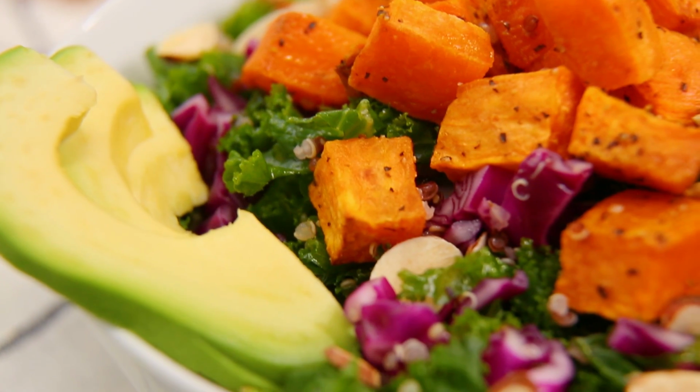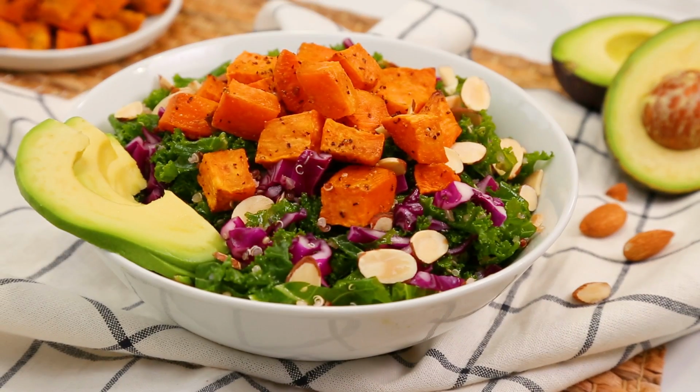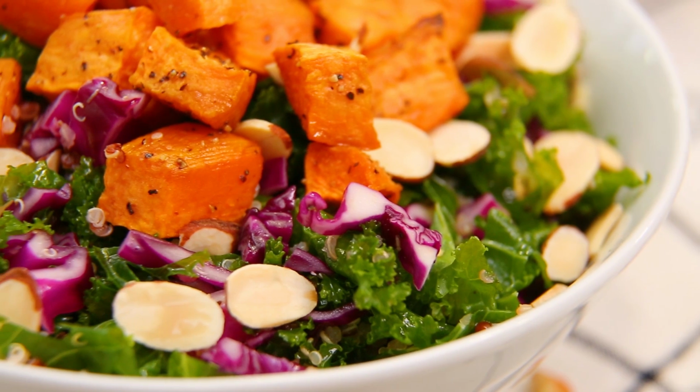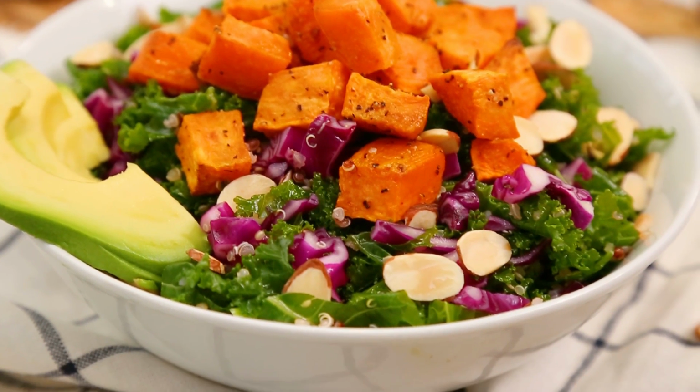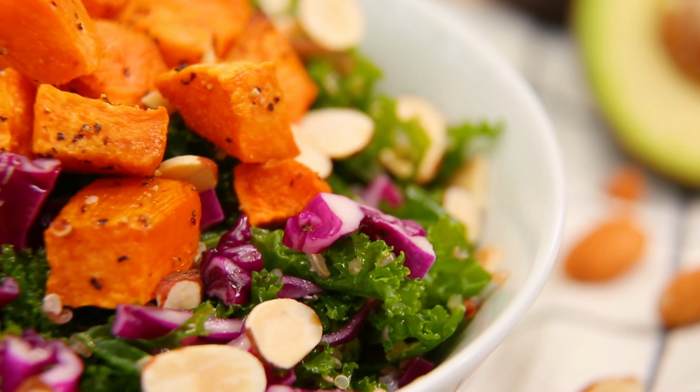So my current lunch obsession is one that is perfect for meal prep. It's this incredible salad that is made with some roasted sweet potato, beautiful kale, some cabbage, and some cooked quinoa, so it's got lots of protein.